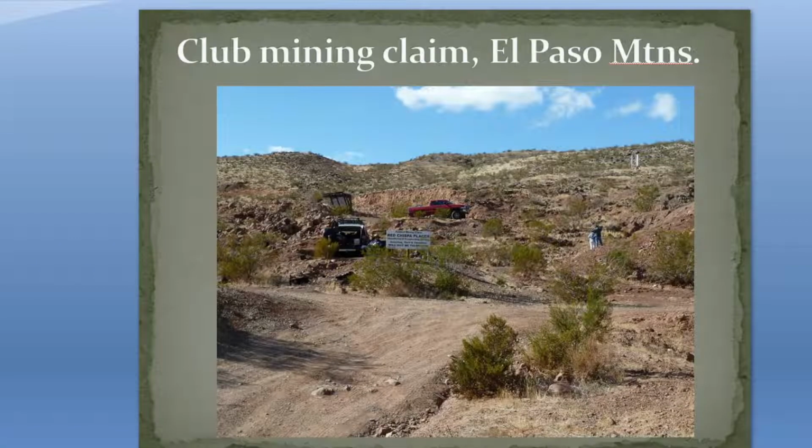And again, like I say, there's a lot of club claims, and there's a lot of claims, period. Of course, there's private claims. And if you want to get out there, really, you want to join one of the clubs if you don't already have some special access. Dan knows all about the club claims, which clubs have which claims where, and he can give you some recommendations of which claims to join if you're interested in that sort of thing.